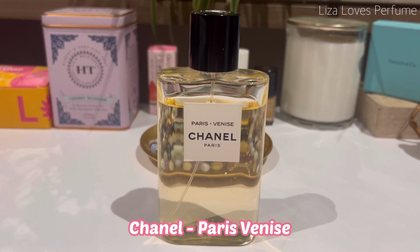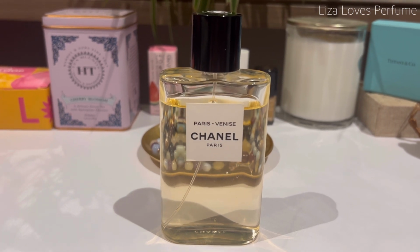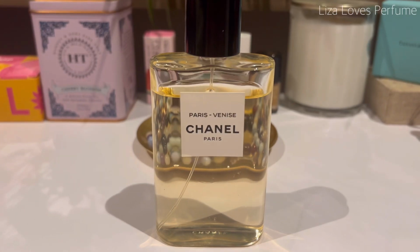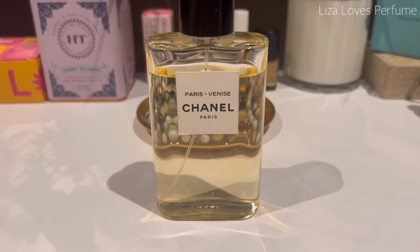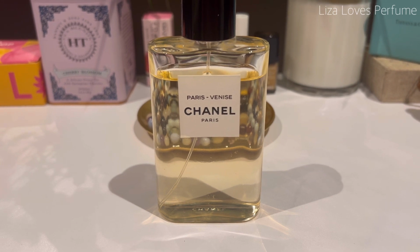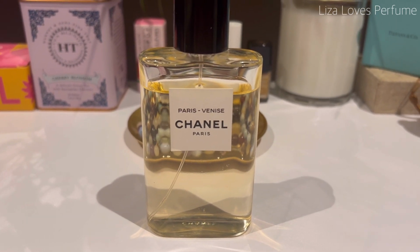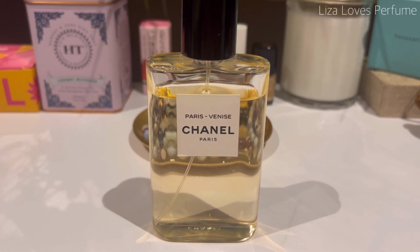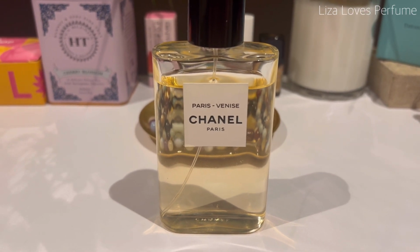Next we have Paris Venice from Chanel's Les Eaux range. This is another one I don't particularly love. Paris Venice is a 2018 release and is considered an amber fragrance. I purchased this in store from the Chanel boutique, and I did try the other Les Eaux that were available at the time, and this was, I thought, my favorite.